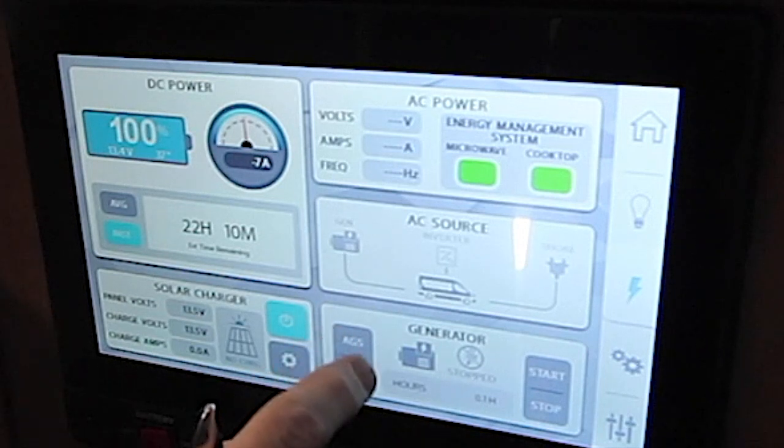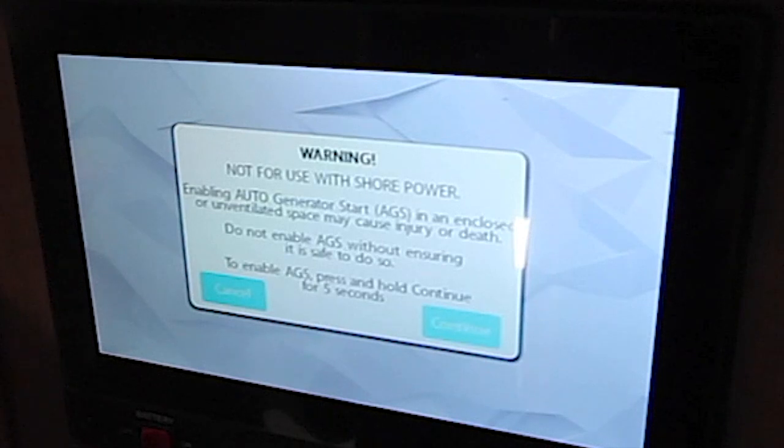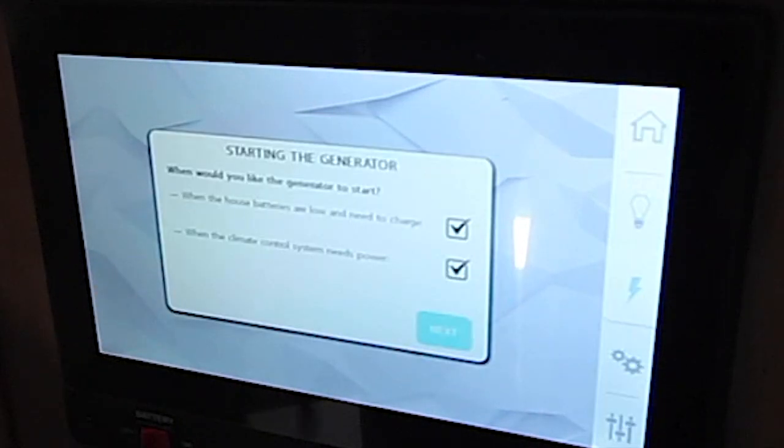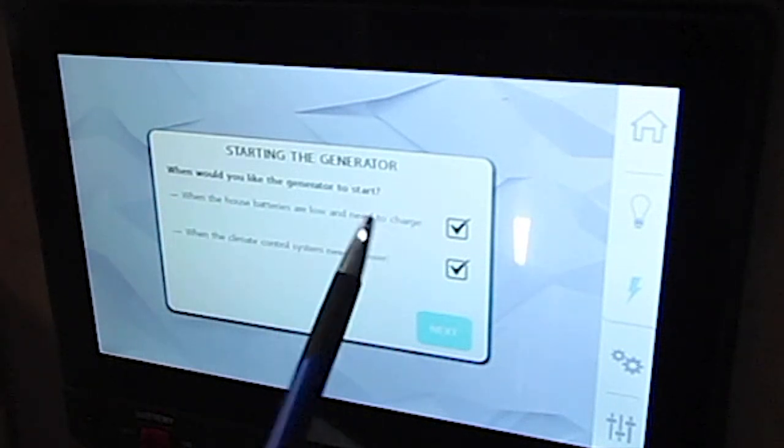Over here is your AGS. AGS is auto gen start. So with auto gen start, there's two settings. First is to set it. So the bottom one is set, and here you have two choices. Just about everybody does easy setup. And then it's real straightforward. You just have to read and follow the directions.